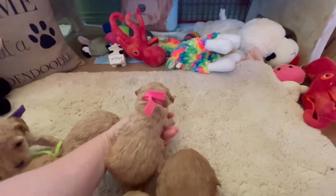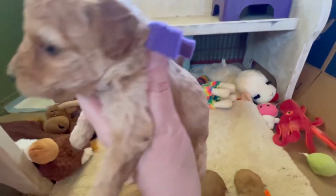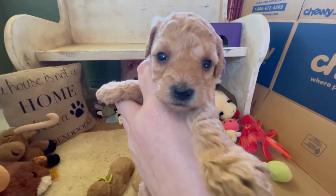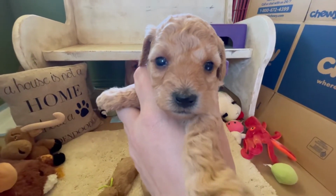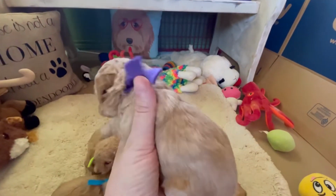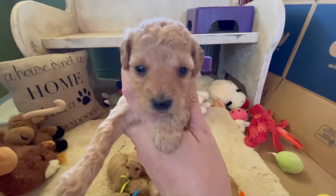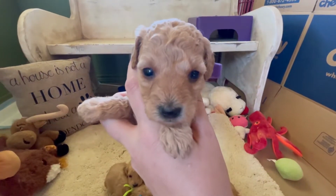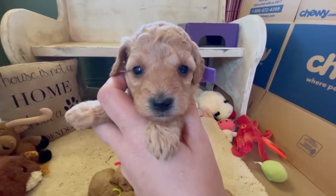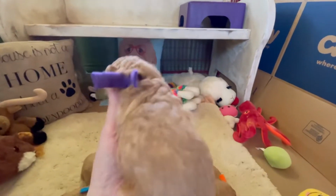And then let's go here to the little Miss I Want to Play With You. This is Purple Collar Girl. And she is smart. See, I am already showing those signs of super intelligence. Yes, you are. She's going to be a lighter, like apricot. You can already see in the face, around the eyes. At 3 weeks, she's already lightening up. So she's going to be a little lighter. So not a cream, more of an apricot.